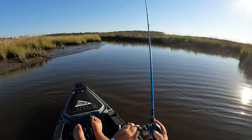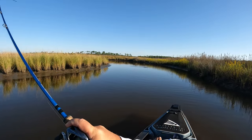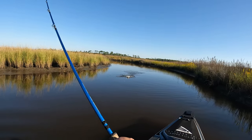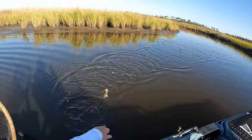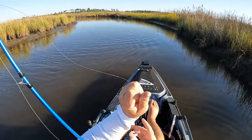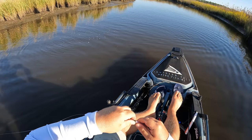Just keep on working down this creek real quick. Oh, he's on. He's on. That's another small red. Or is it a trout? Trout. Man, there are some dinks up in this creek, y'all. This is normally an area that's holding some big fish, but man.